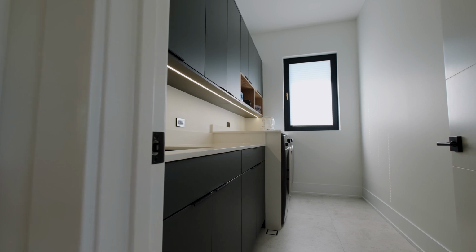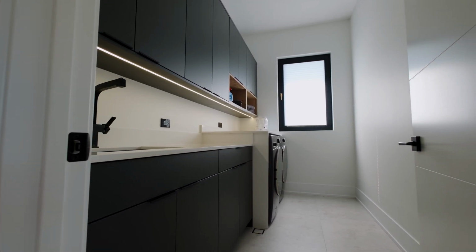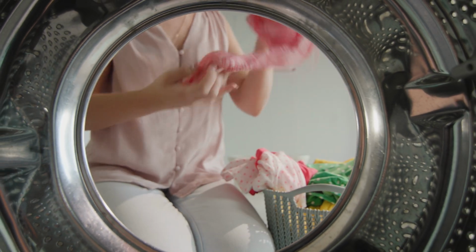So just to give you a few examples of good flow, is the laundry room on the same floor as the majority of the bedrooms? If the answer is no, then you could be carting laundry baskets up and down the stairs multiple times a week because there is no laundry where all the main bedrooms are. And if that's your kids, that is a ton of laundry.